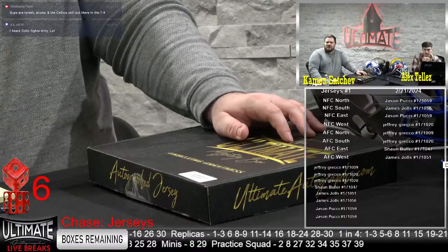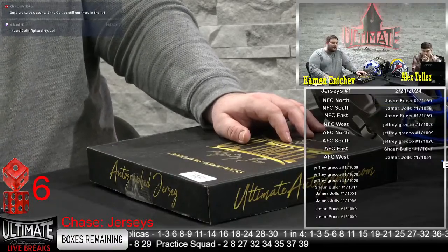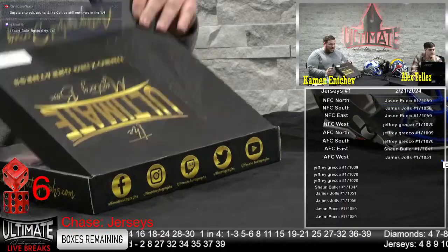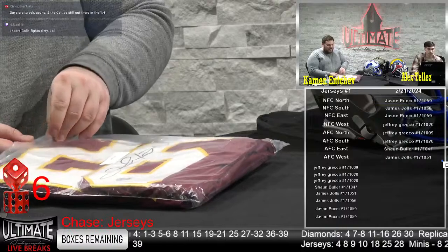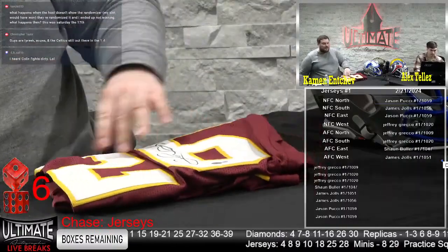Jeffrey AFC North and South, Sean AFC East, and James AFC West. Now, Jason Pucci's an Eagle fan. He wants that Brian Dawkins jersey, perhaps. Not the Dawkins, but he's going to get himself a former Pro Bowl running back in the NFC East. It's Clinton Portis on the Washington jersey.